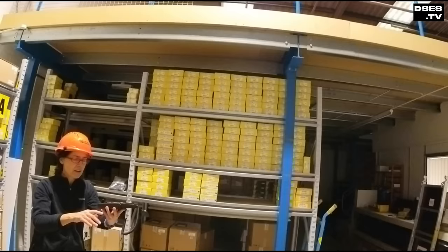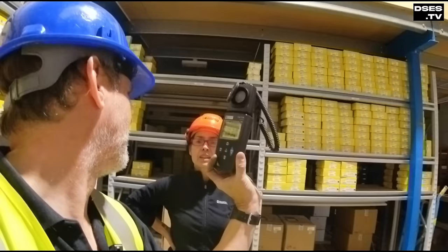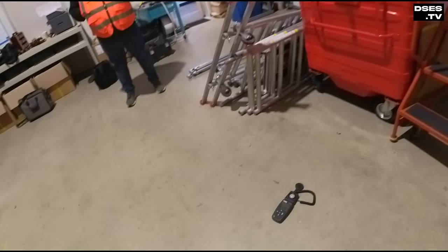Are we crowding the sensor at all? Head height, maybe. Might be crowding the sensor a little bit. 505. Yeah, maybe at task height, I don't know. No, it's only reading 92. It is a function of the distance, isn't it, as well? So yeah, the distance is 317. Can I run up there with it? You can stick it where you want, go.